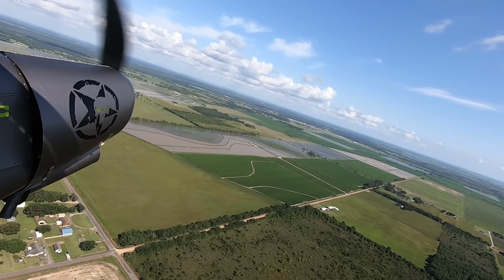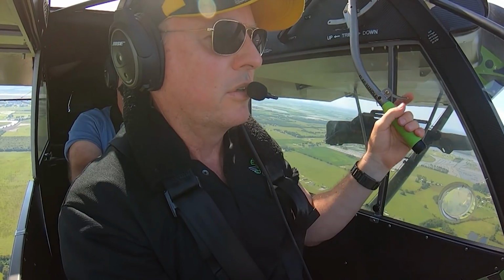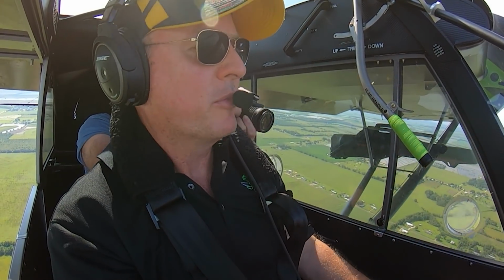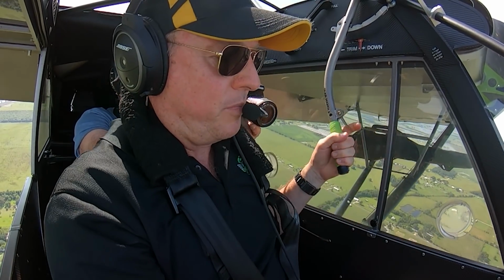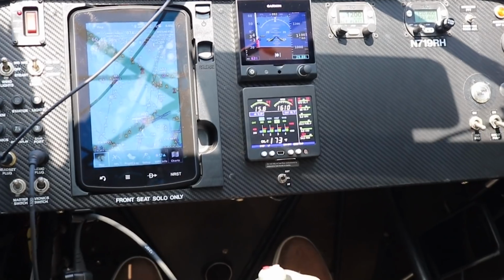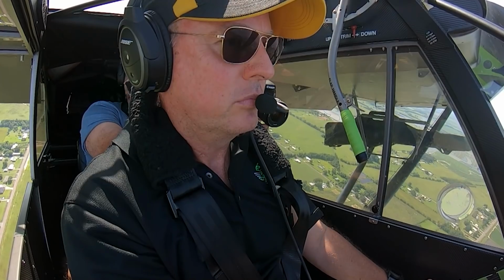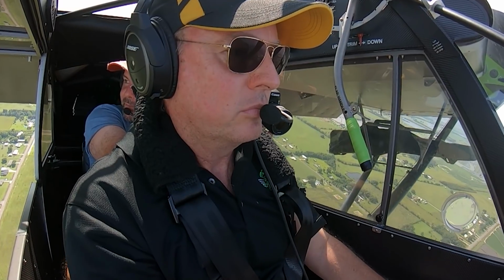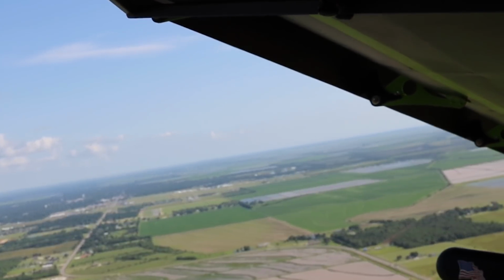Let's show you some slow flights. So we're here at 70 miles an hour. This is in miles an hour, by the way. It makes us feel better in a Cub, right? Okay. So leave a little bit of power on. 35 and dropping fast. 20s. We're mushing. We're kind of mushing right now. A little bit of a sink.